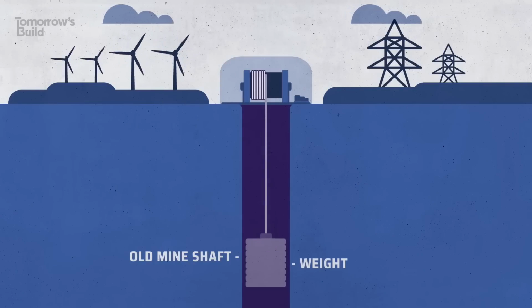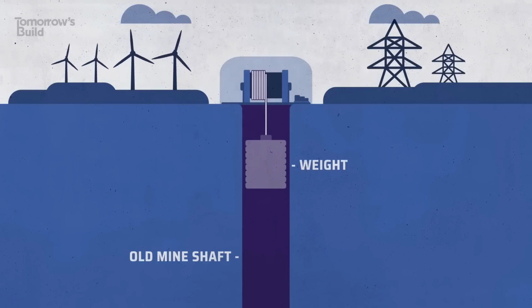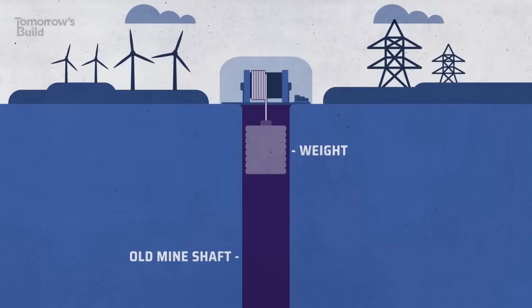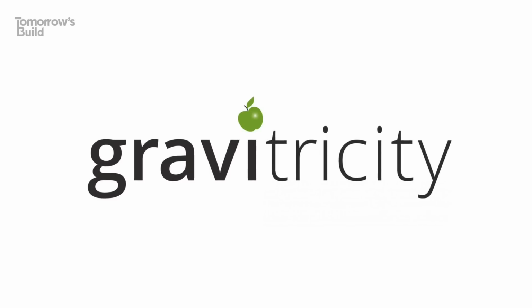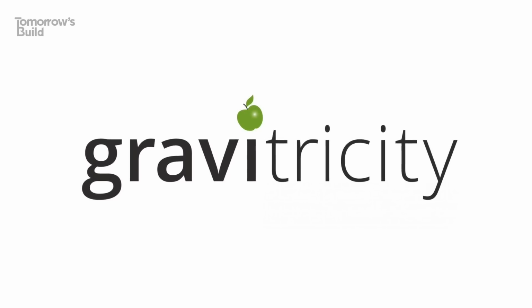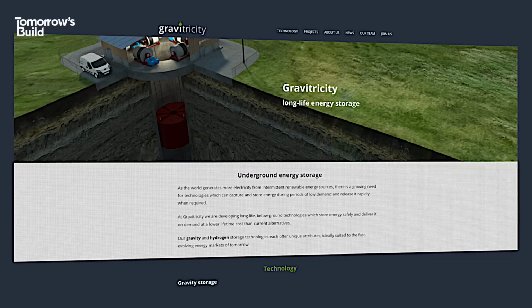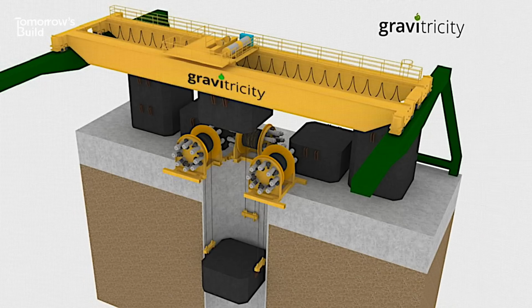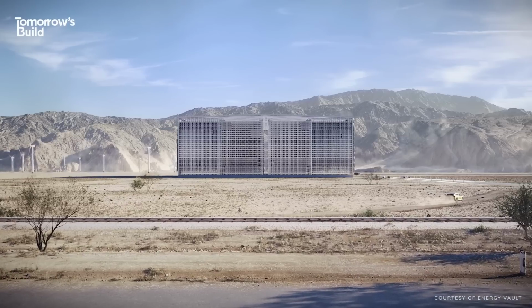The principle is similar to pumped hydro. Instead of water, a weight is lifted up using power from the grid. Then, when power is needed, the weight is lowered, producing power. One way this is being explored is by Scottish startup Gravitricity, who are planning a trial in an abandoned mine in the Czech Republic. But if you don't happen to have a spare mine shaft lying around, then don't you worry, because there's a more high-tech option: Energy Vault.